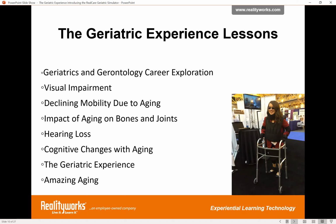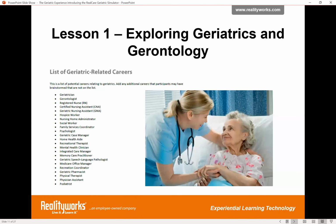And then we have one more lesson after that that we call Amazing Aging, where students actually do a research project on geriatric or aging adults that are doing amazing things in their older years. So lots of good comprehensive activities and things in the different lessons. So I'm going to give you a highlight of each of those lessons.